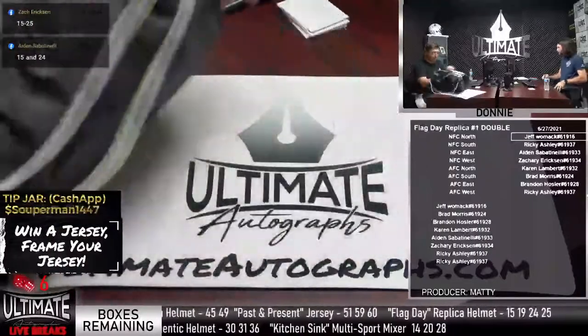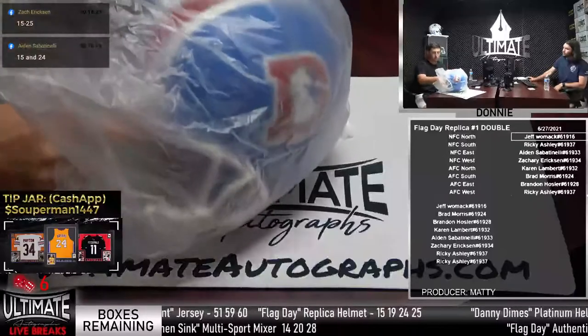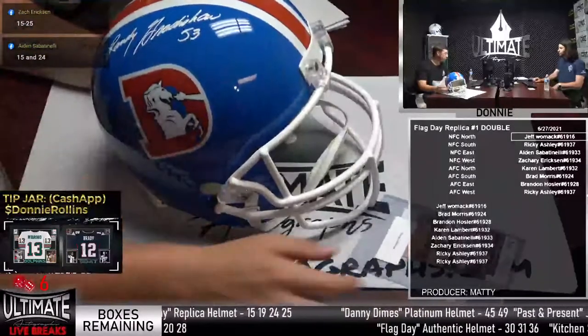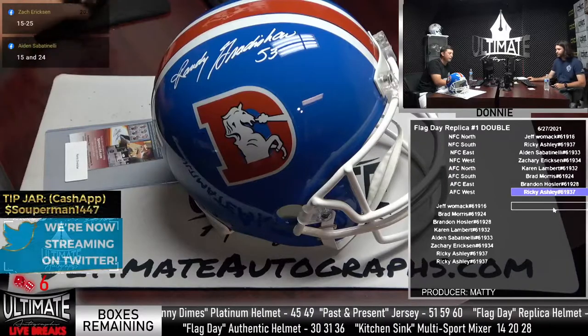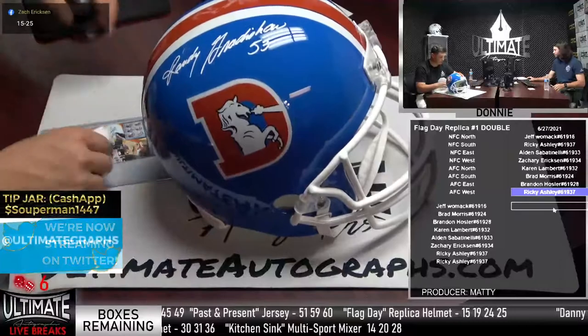Bang. And the hit is a throwback Ohio State Buckeye. Part of that Orange Crush defense for the Denver Broncos. This goes to Ricky Ashley. It is Randy Gradishar. Linebacker, good defensive player. Randy Gradishar for the Denver Broncos.